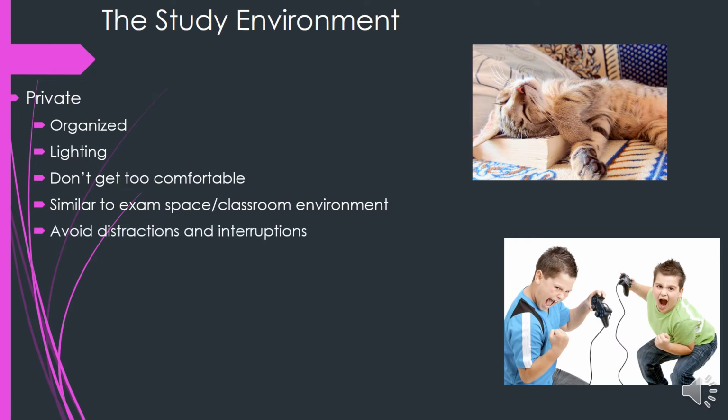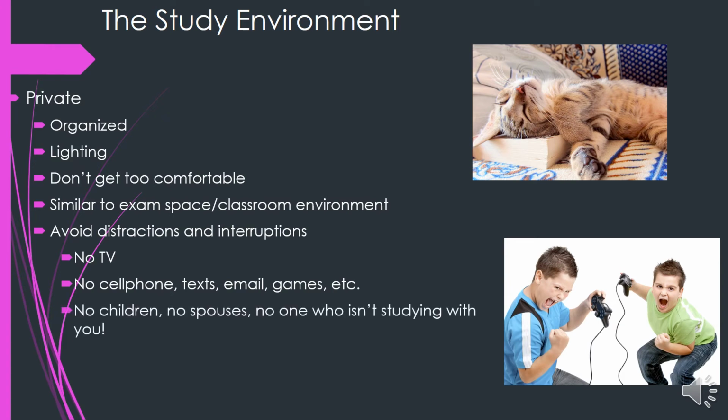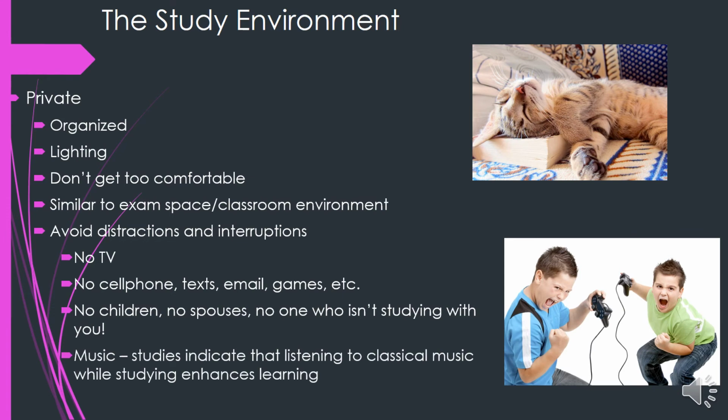Get away from the distractions. That's right, seclude yourself. Turn off the TV and your cell phone. If possible, get away from anyone who is not studying with you. As far as music goes, if you must have music, try classical. Many studies show that listening to classical music while studying enhances learning. Sorry, folks, there are no such studies indicating that country, rock, punk, or rap enhance your learning. If you find yourself singing along with every song, you should probably turn the music off.